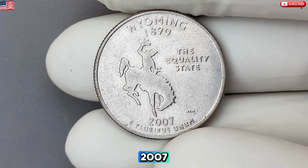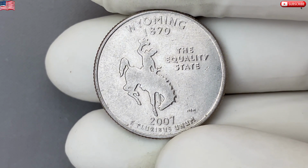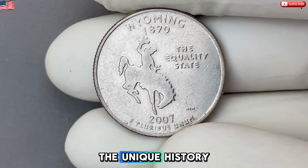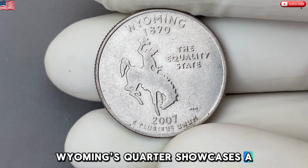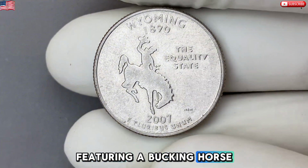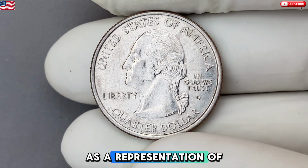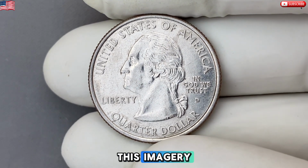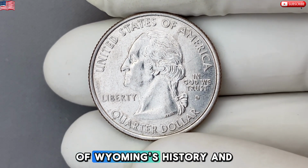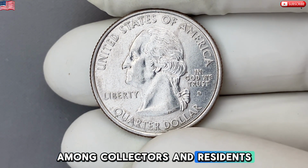The 2007 Wyoming State Quarter is part of the renowned 50 State Quarters series, a program that celebrates the unique history and heritage of each state. Wyoming's quarter showcases a striking design featuring a bucking horse and rider, an iconic symbol recognized worldwide as a representation of the cowboy spirit and rugged Western tradition. This imagery perfectly captures the essence of Wyoming's history and culture, making it a favorite among collectors and residents alike.